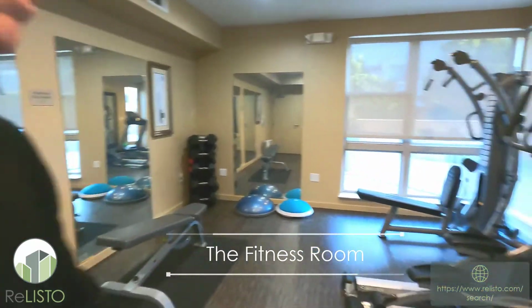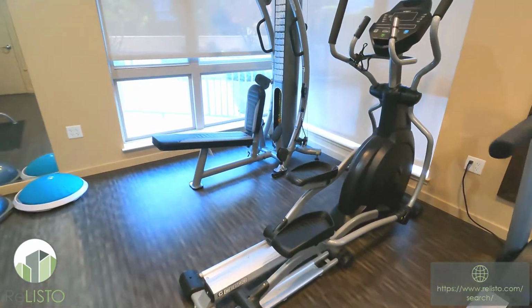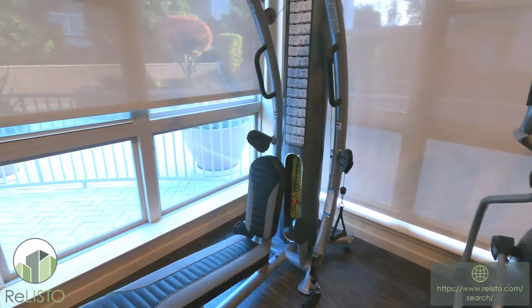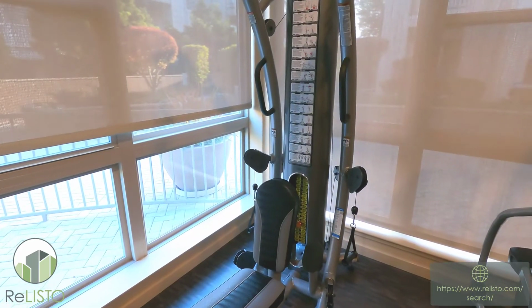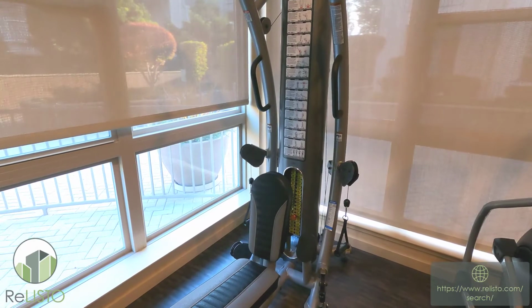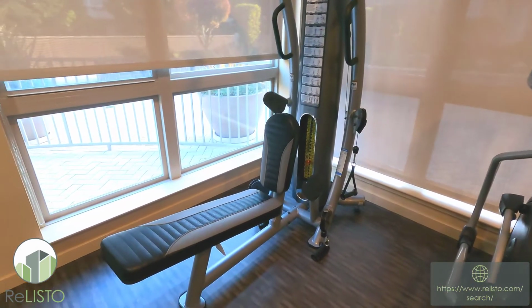Hey, I'm in the gym area right now, and I just wanted to share some of the equipment as we went around. So you have a treadmill here, you have an elliptical trainer, and then you have a strength machine here, a Tough Stuff Fitness, and you can see it's shoulders, chest, back, everything can be done with this one machine.